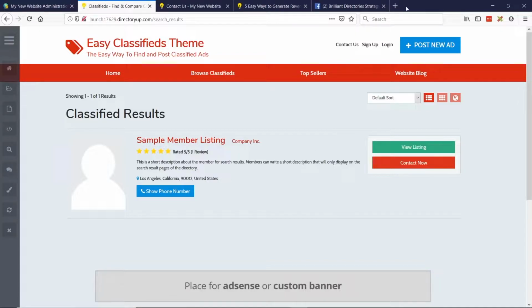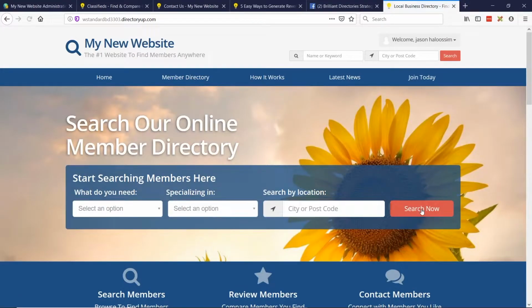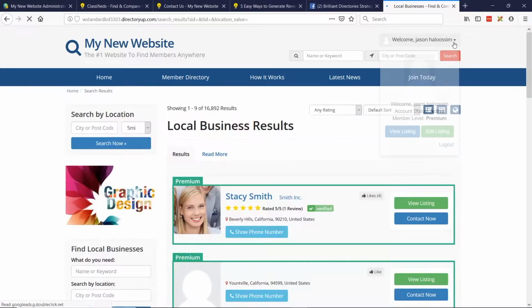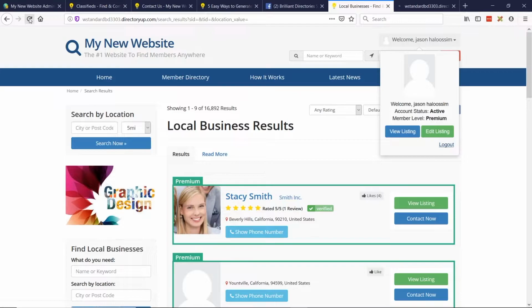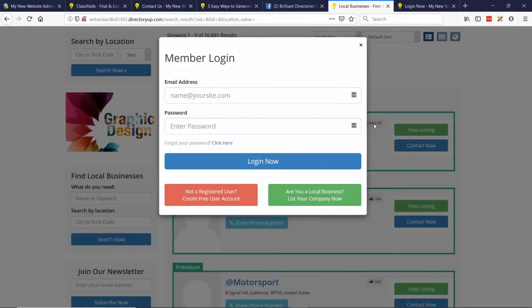Let me actually go to a site real quick. Here we go. This is another test site that we work on. So if we go to the search results, and let me log out, there are things on the site where a user would want to log in. For example, if you want to like something and you're not logged in, it asks you to log in.